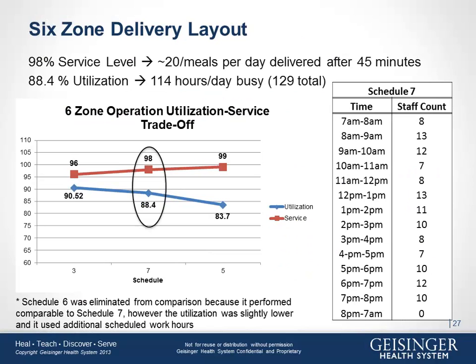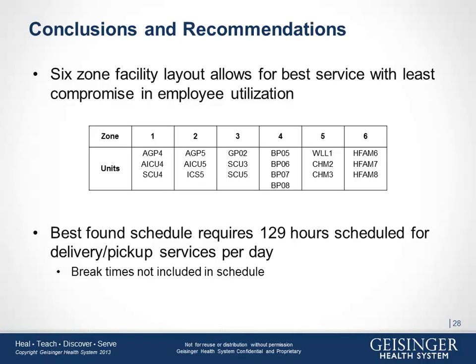Yep. So our recommendation on the 6-zone delivery layout was Schedule 7, which provided the 98% service level and 88.4% utilization. Again, we didn't think going up to that 99th percentile was worth the extra hours. On the right there you can see the staff per hour that we provided to them. They were pleased with the results. They were pleased that they had a starting point.